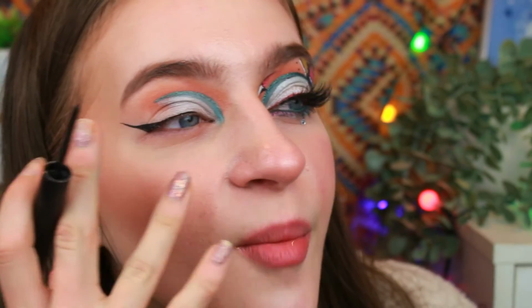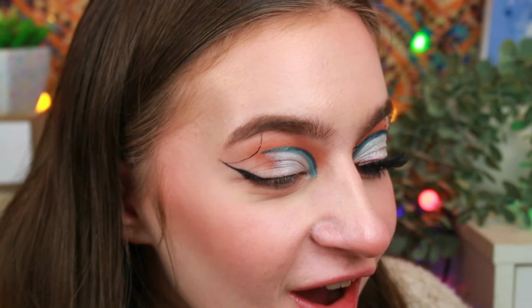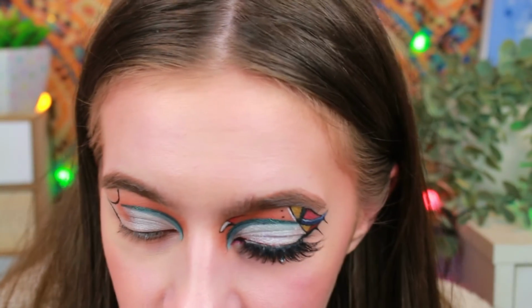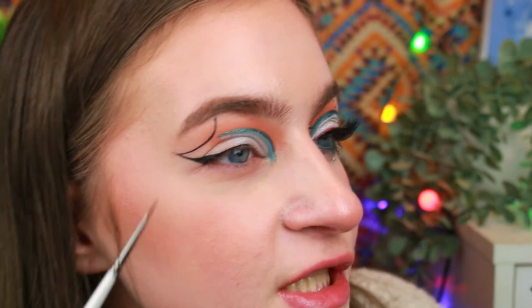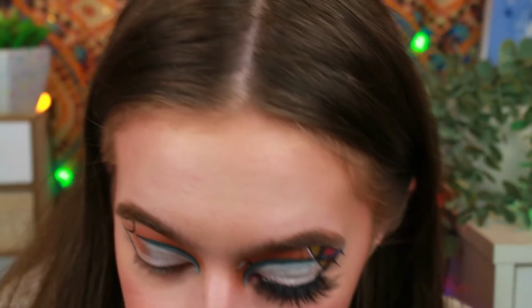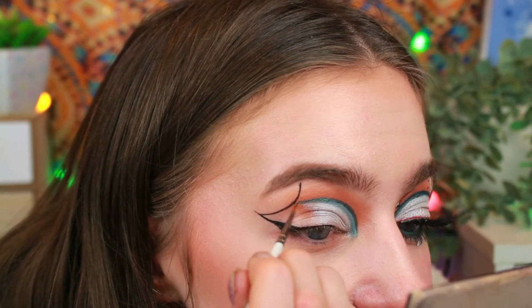Right, this is no pressure, but this is the whole base of the look. So we'll see. What do we think? I know it's hard to tell with everything going on. I don't know what's even and what's not. Okay, slight problem with the fact that I've not gone fully through with my teal line. We did it too far out. Oh well, it's fine. I'll just bring the teal in a little bit more.